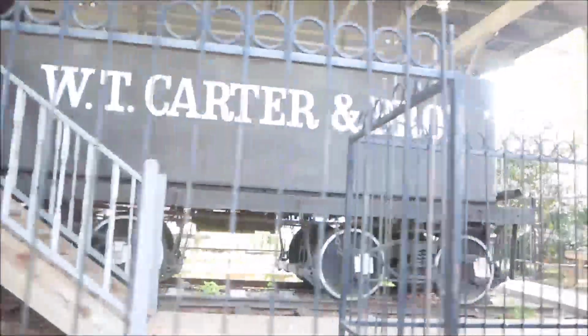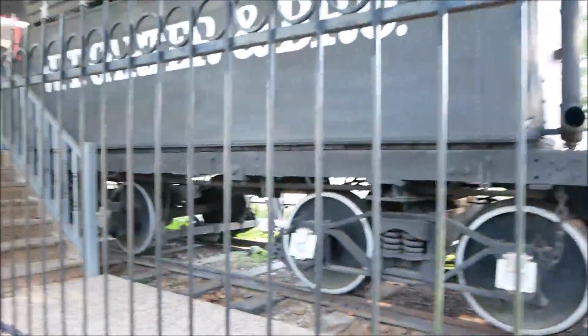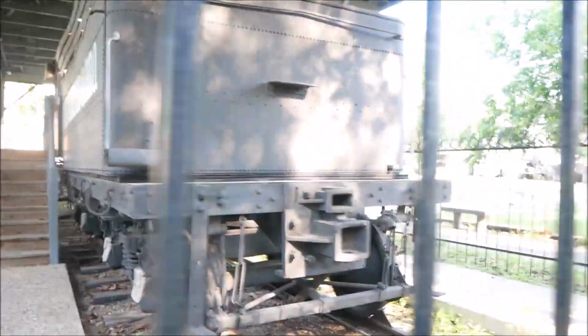I'm going to move around to the other side. Obviously, if I can get through here. You've got little picnic tables and everything. And another locked gate. Sarah looks sad. It's a little log cabin thing right here. This is a historical park.